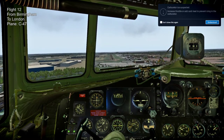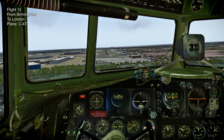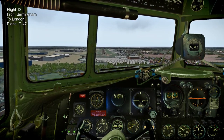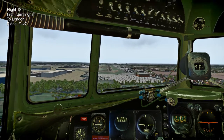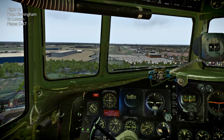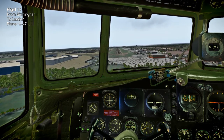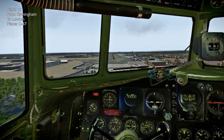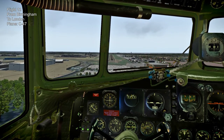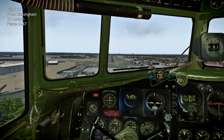Carburetor heat. Okay, I'll increase the throttle. That's fine. I should add the carburetor heat, not the time for it, though. Anyway, let's just focus on landing. Going 80 knots right now. Very leisurely.